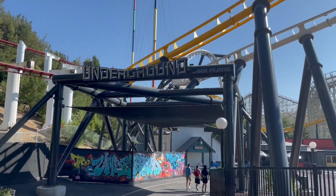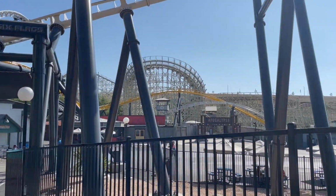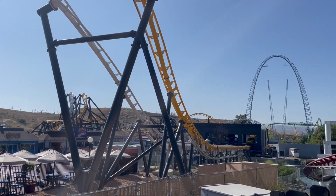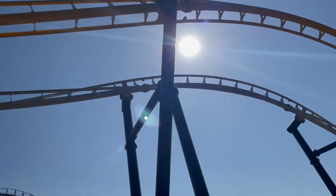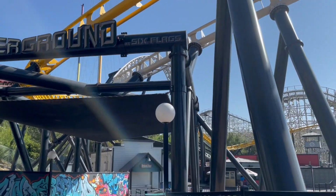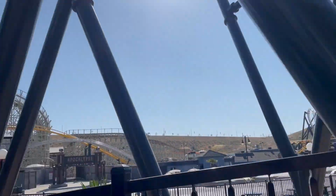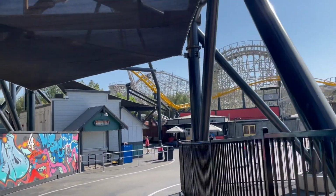We're approaching the underground district, which is one of the newest areas of the park. Here you have the headline attraction, West Coast Racer, as you can see right here. It's a super fun Mobius layout dueling or racing coaster, and it has a pretty nice launch. It has a pretty cool layout, and overall it's super smooth and super fun.